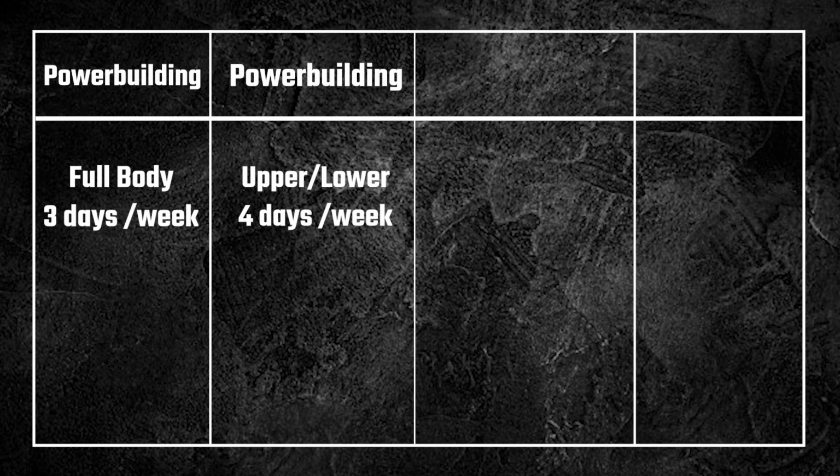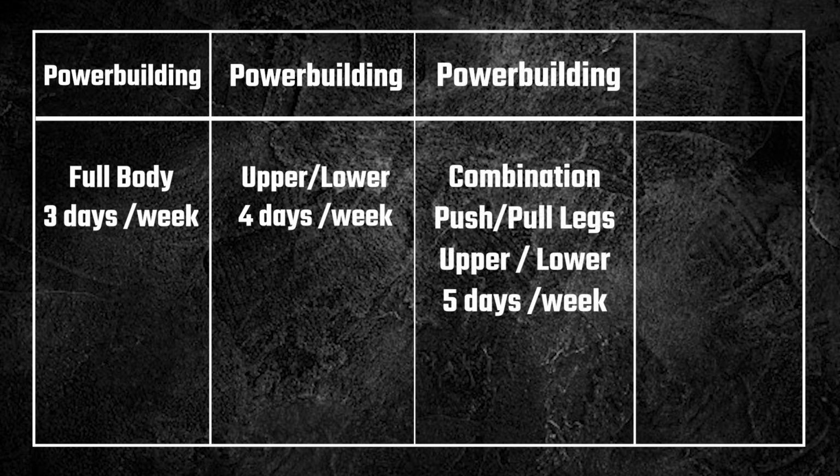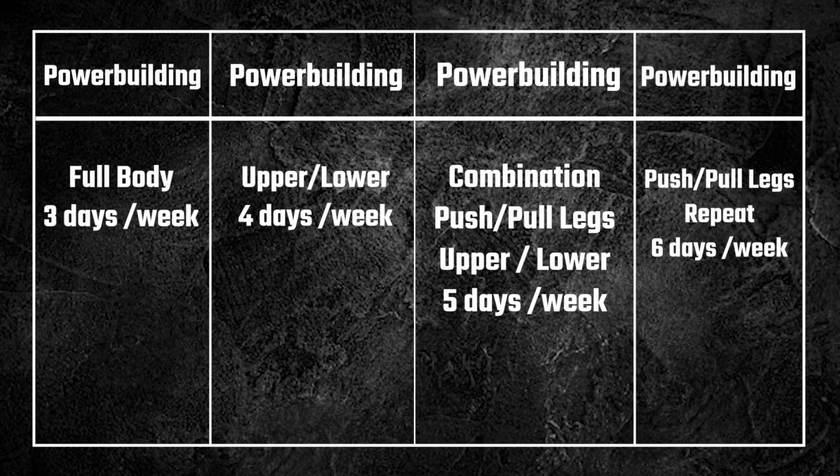Now, if we're considering what split to follow in each of those categories, again, it doesn't really matter. The training split, or the training frequency, is really just an organizational tool. It's a tool that you use to organize your volume and intensity, plain and simple. So if you do a full body approach, you can build strength, you can lose fat, and you can build muscle. If you do a 4-day upper lower split, you can accomplish all those things. If you do a 5-day upper lower push pull legs, you can accomplish all those. A 6-day push pull legs, an anterior posterior push pull program that's full body. You can do so many different things.